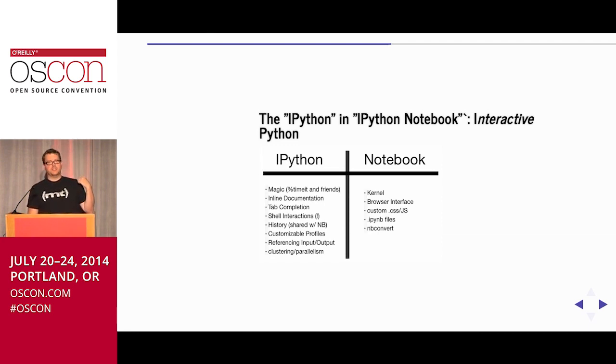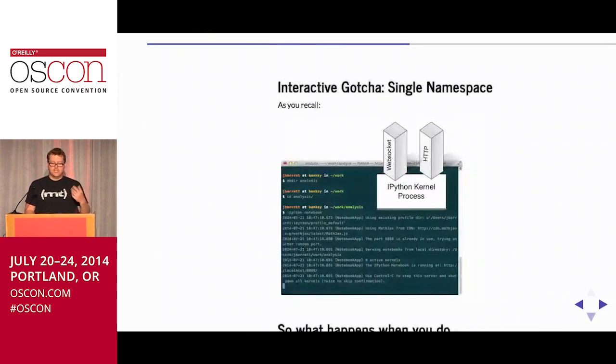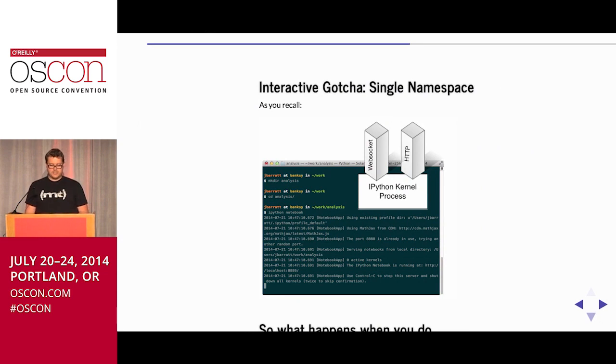And it has this big clustering and parallelism capability that we're not going to talk about today because I only have 20 minutes left. And the notebook piece handles running the process, hosting the WebSocket, hosting the web app. The notebook adds the ability to create those notebook files that we can convert into different formats, and also customize CSS and JavaScript, which we'll see. So a lot of the stuff you learn using the notebook, especially the magic, if you fire up the REPL, you'll be able to use as well. If you get used to tab completion or the inline documentation, it's all there, which is handy.